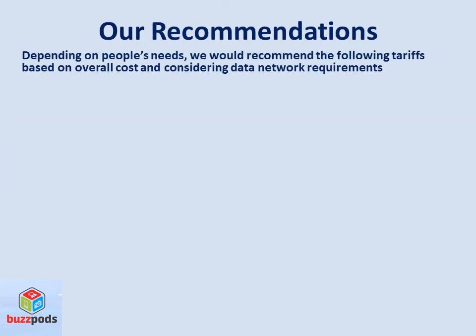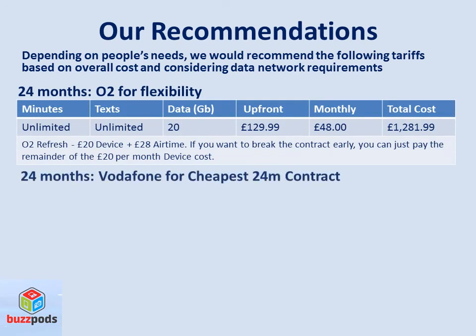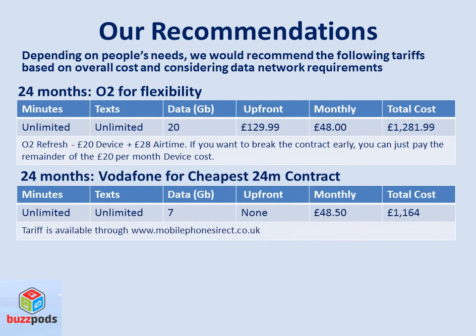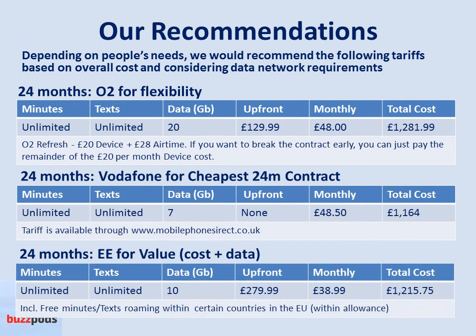So what would we recommend? So obviously quite a hard choice because everyone's circumstances are different. Some people want to pay less up front and don't mind paying more per month. Some people are more concerned with the total cost, and some people want some other things, such as maybe the flexibility that O2 can offer, etc. So on 24-month contracts, we've picked out these 3 particular tariffs.